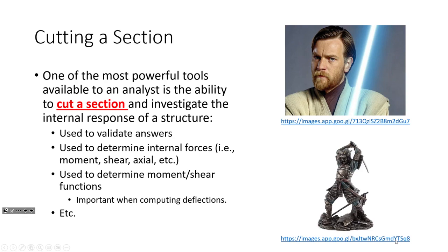If you were to take a samurai sword or a lightsaber and cut right through the table, you would be releasing those forces and I would fall down, right? So cutting a section is an analytical tool that we can exploit to determine what are those internal forces inside that point. Because if we understand that, then the next natural step is, well, how thick does this table need to be to adequately support the loads that we're subjecting it to?